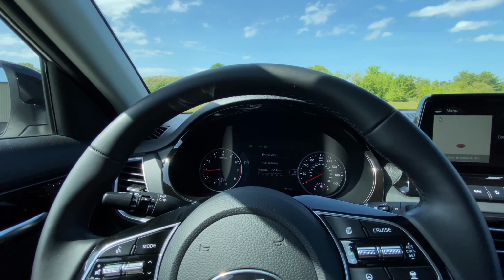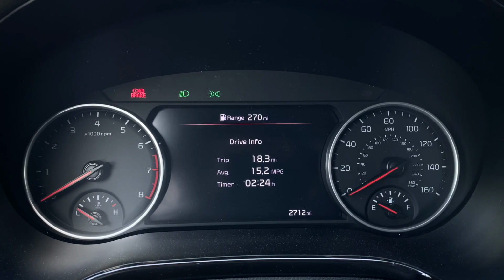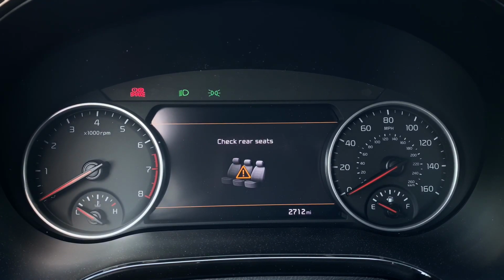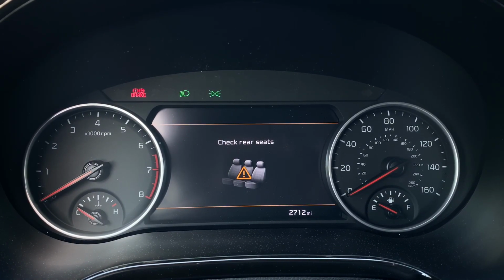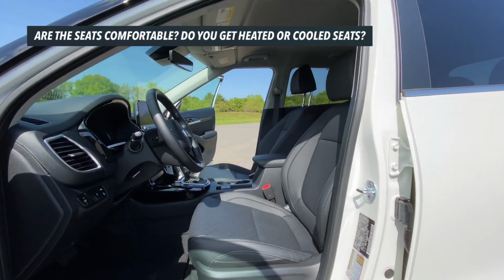And then say that you're just getting the hang of the parenting thing and you're not really good at it and you forget your kids in the rear seat. When you turn off the Seltos, it will give you a rear seat reminder to let you know, don't forget your kids. The interior of the Seltos is quite spacious and quite comfortable.